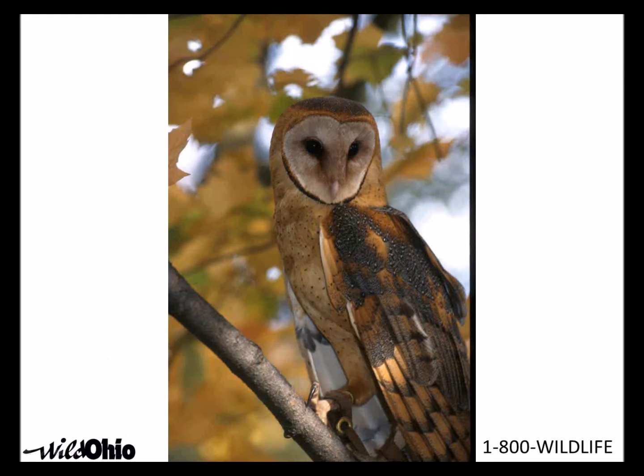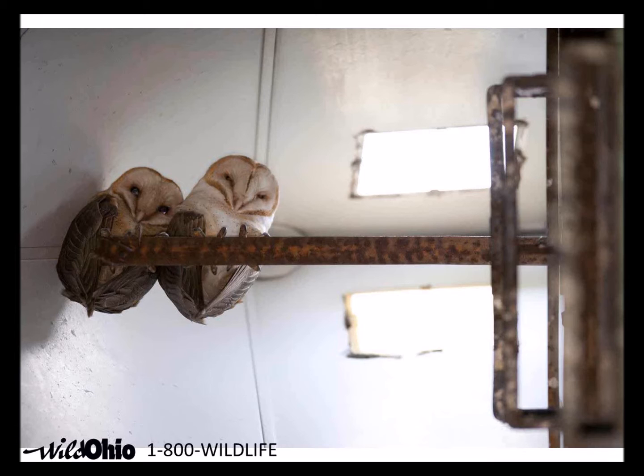Let's start with ID, though. You can see this picture now. This is an adult barn owl. Their distinguishing characteristics are their face. It's got a white heart-shaped face, and their back is a light golden brown and gray coloring. They also have some specks of white on their back and some black barring. These are the easiest way to tell the identification of a barn owl and distinguish it from other owls that you may see.